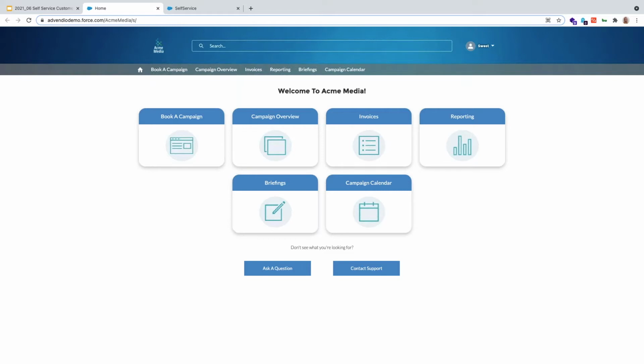So we're going to be operating under a couple of assumptions. Let's assume that I've already created an account and I'm a frequent customer. So I've done this before, and I've logged into the portal. I could see my dashboard here, so I could go in and book a campaign. I could see all of my past or current campaigns, download any invoices or reports that I need. Maybe I'd want to contact support or ask a question. Again, it's totally up to you and how you'd want to envision this.